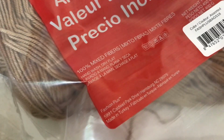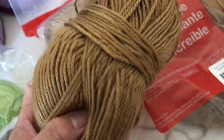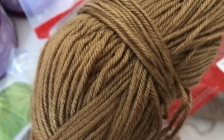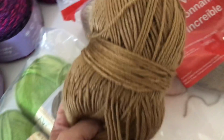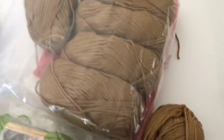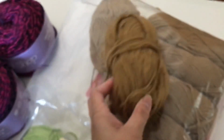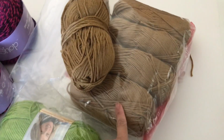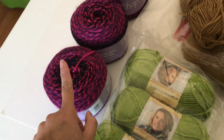It doesn't show the fiber content, it just says here 100% mixed fiber. So this is the yarn, it's brown, I think this is 100% acrylic yarn, very soft, and I believe this is the same as this one right here. There's a total of 6 skeins of this, 5 and 6. I love it, it is very soft. Okay, so this is what I got from the Fashion Plus bag, $7.99 per bag, and this is what I got from the mystery bag.